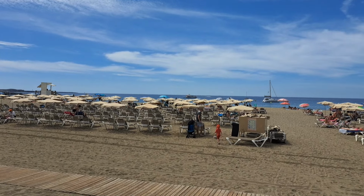This is probably actually the nicest part of that beach. It kind of shapes into a cove just at the end here, on the way up towards Los Cristianos Harbour.